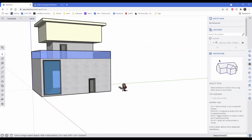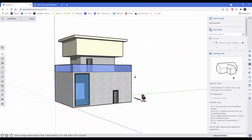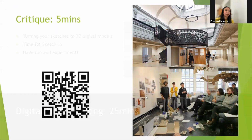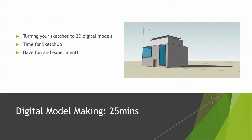Right. Just to let you know, there's 10 minutes left, so you might want to start wrapping things up. Sorry to put the pressure on slightly. That's okay. Right. So if we just go back to the presentation. Oh, did you want to show us how to save as well? Because it's a slightly different process.